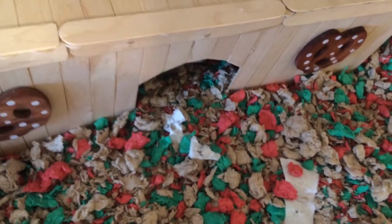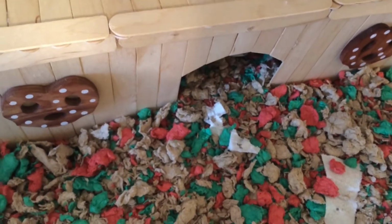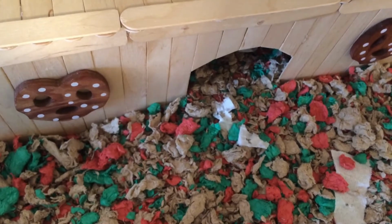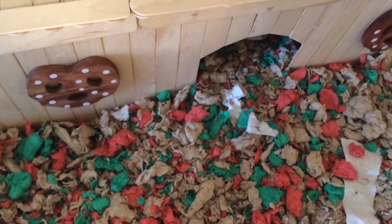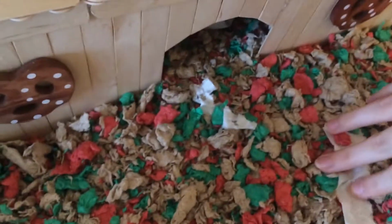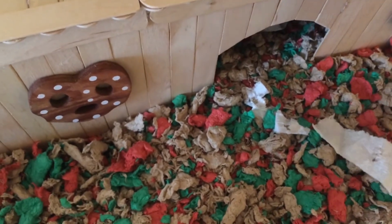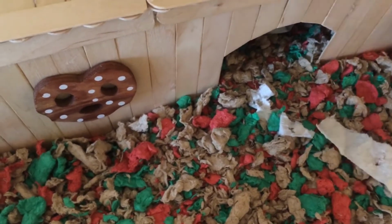And then somewhere around her cage, which she has buried because I made this cage a few weeks ago, she's got some apple sticks and some other chews, which I'm not quite sure where they've disappeared to. And then she's also got some tissue paper bedding, which is in her house. This one just happens to be outside of her house.